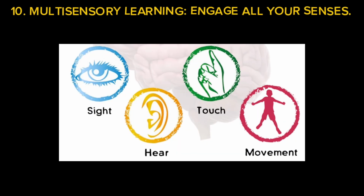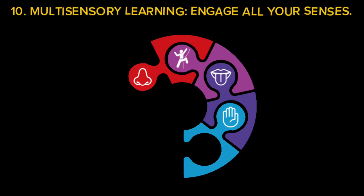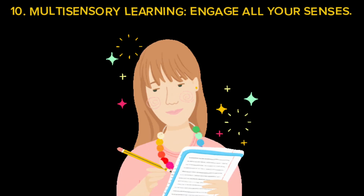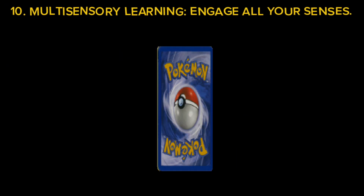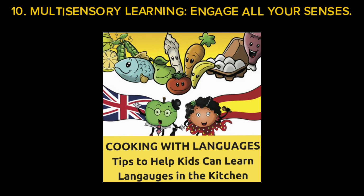10. Multisensory learning. Engage all your senses. The more senses you involve in learning, the better you retain information. Read aloud to activate auditory memory. Write notes by hand to engage tactile learning. Use videos and images for visual reinforcement. Try cooking while learning a new language by naming ingredients in that language.